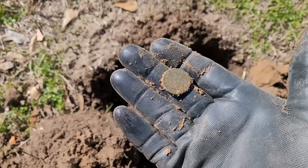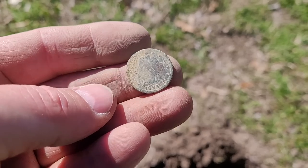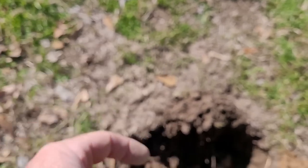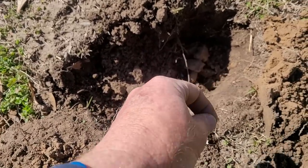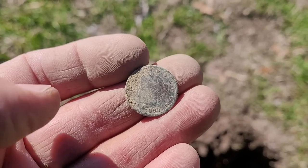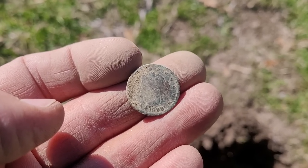Let me clean this up and I'll get back with you on the date. All right, it's going to be an 1899 in great shape. I checked my hole when I dug the first one up right here, and I didn't hear anything come back. I was just making another sweep through, and it always helps you to go a different direction in your detecting, and that's exactly what I did. 1899. I love it, a V-nickel spill. I love it when you get a spill like that.